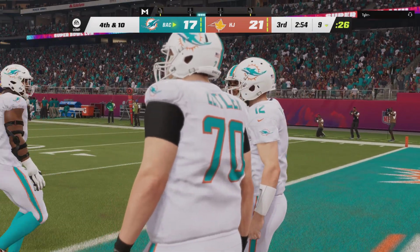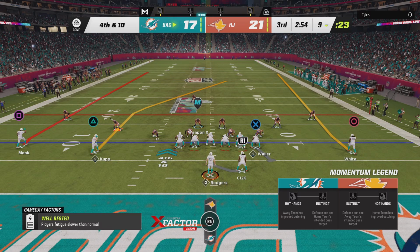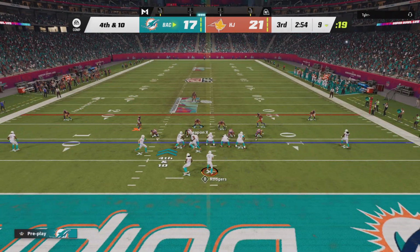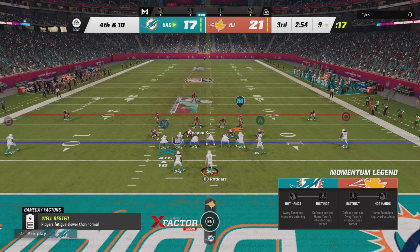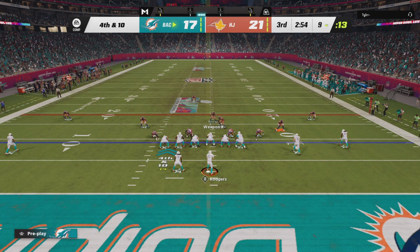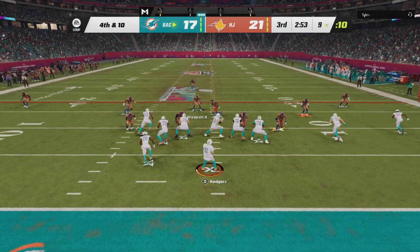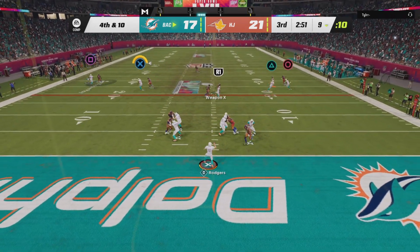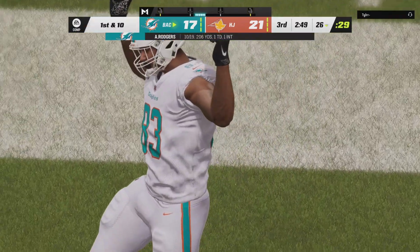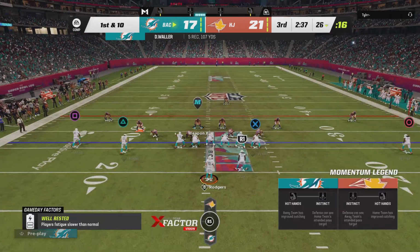Forced some throws into tight coverage. He's already been picked off in this game. 4th down now, but he was fortunate on that one not to have another turnover on his ledger. Rodgers going to go on 4th down. Able to find Walter. That's complete. And he'll take this across the 25 before going out of bounds.